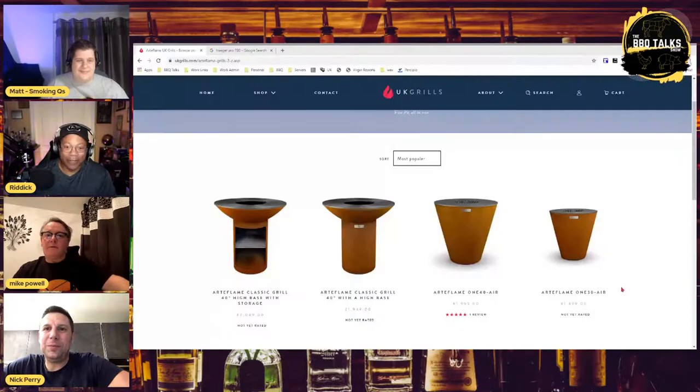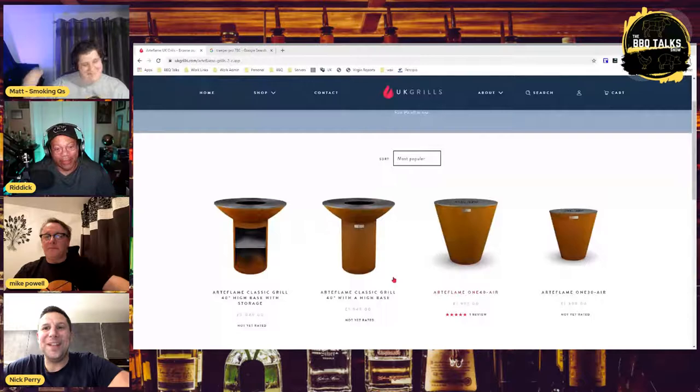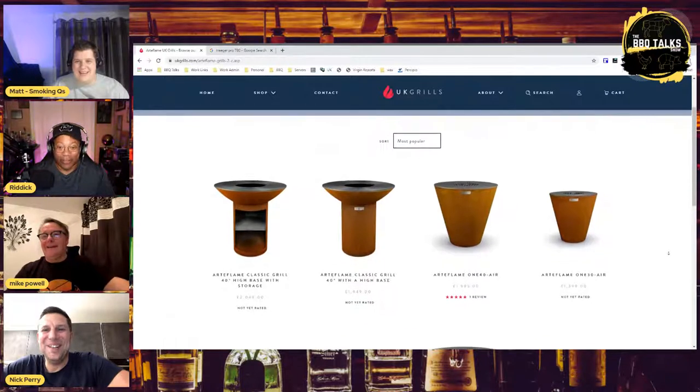Me and Phil were, prior to the show, looking at the different Arteflames that you're stocking. And when you actually look at some of your pictures with you guys stood next to it, you're like, this thing is colossal. This isn't small. This is a full-on bit of kit. Huge, massive. We're doing research for the show, and the pictures on the website, those look interesting, but that one on the far end kind of looks like a bin, no offense. But then we looked at your Instagram.